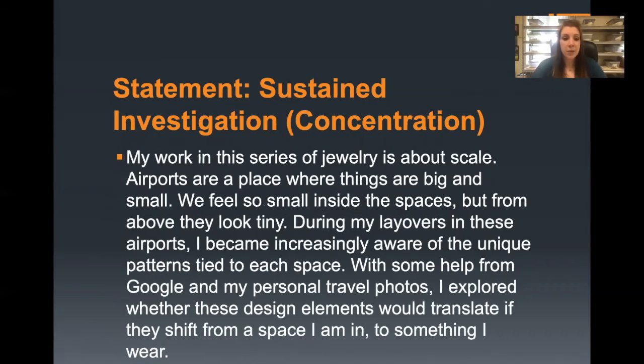So she continues by saying, my work in the series of jewelry is about scale. Airports are a place where things are big and small. We feel so small inside the spaces, but from above, they look tiny. During my layovers in these airports, I became increasingly aware of the unique patterns tied to each space. With some help from Google and my personal travel photos, I explored whether these design elements would translate if they shift from a space I am in to something I wear.